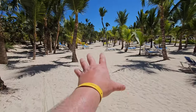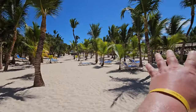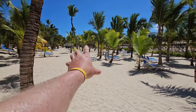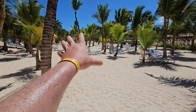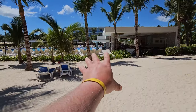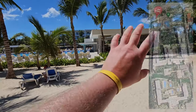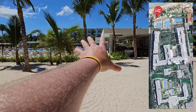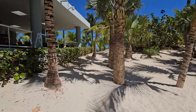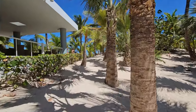So like I said, there's this area here that's between the pools and the beach itself. Nice, chill, relaxed area. You can get pretty hot in here though. There's not much breeze coming through here. But typically what we were doing is going between the beach and this pool area. And I highly, highly recommend this if you're over the age of 21.